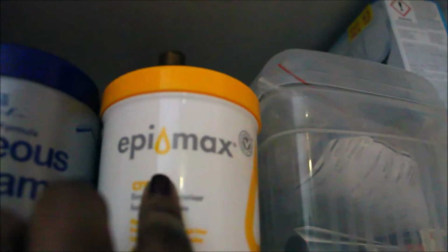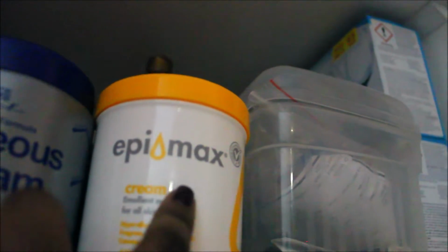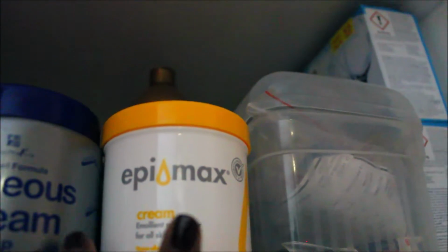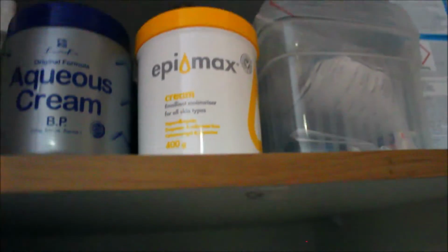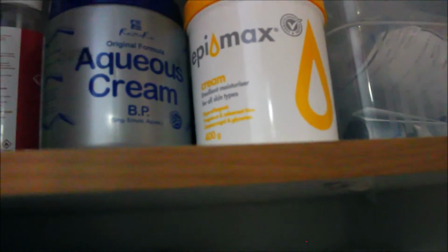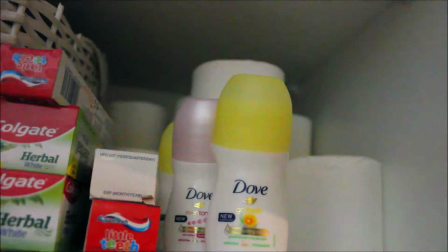As well as the Epimax. My son uses this Epimax, so they had a special for this as well. I believe it was 45 rand for Epimax, and you know that Epimax can go up to 80 something rand. So because I stocked up a bit on this, I'm not forced to buy it unless it's on sale, because I stocked it up when it was on sale. So that's how stockpiling helps me.